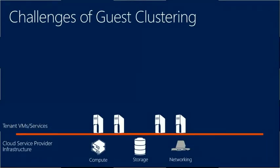Some challenges also came up. How about guest clustering? You mentioned iSCSI Target as one way of doing that. If you want to go off and do guest clustering right now in 2012, you have to have an iSCSI target that you're going to be able to present to that particular VM guest, both of them, to be able to have shared disk, to be able to create a cluster.